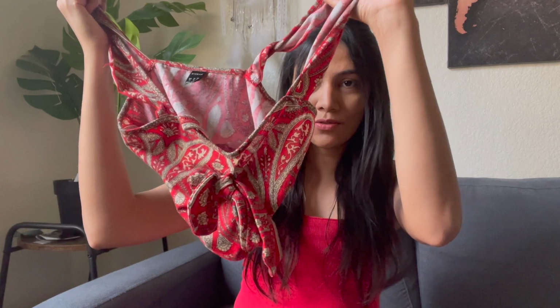Today I'm going to review something really exciting. I'm going to review SHEIN products, SHEIN crop top and SHEIN pants, and I'm going to pair them up together and wear them and see how it goes. So let's get started. So this is the crop top I'm going to review.